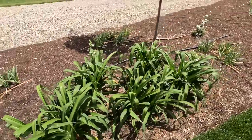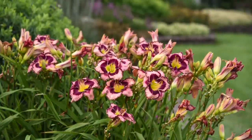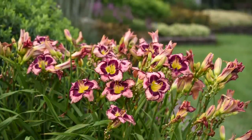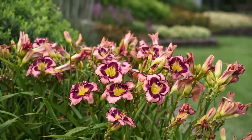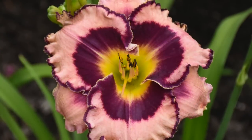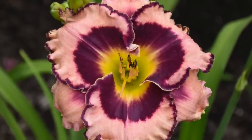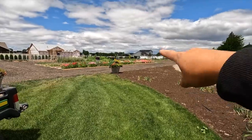They grow about 28 inches tall too, and the flowers are gorgeous. These are a pastel pink with a really deep burgundy eye and edge, and they're ruffly. I think they're so pretty, and they also bloom midsummer and then again late summer, early fall. And the other two varieties are over here.